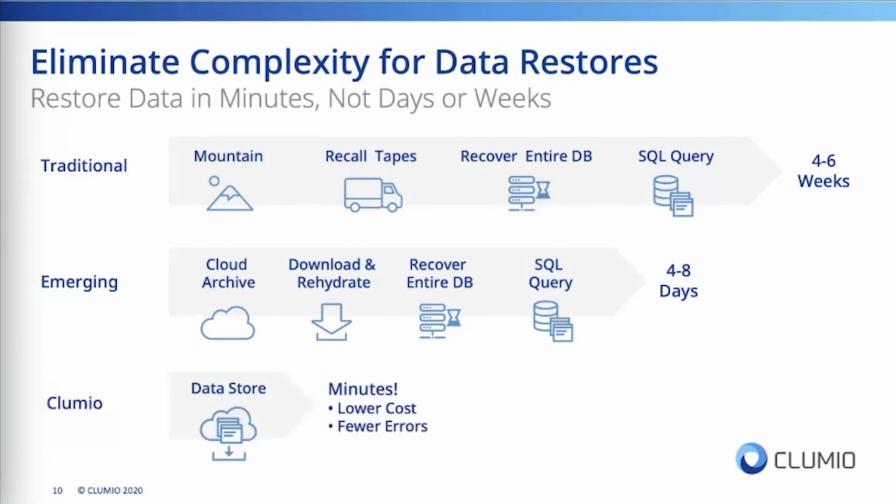It can take days. Well, at Clumio, what we do is we build a logical backup that you can query. And then as soon as that is fully seeded, you can start querying that data. That reduces the number of steps, it lowers your costs, a lot fewer errors, and it's a lot faster. Literally, you can restore data in minutes.